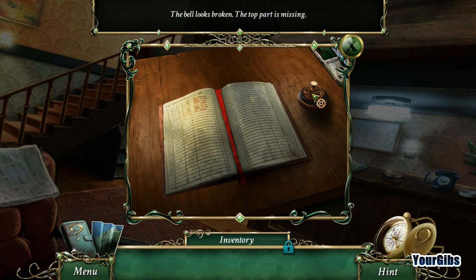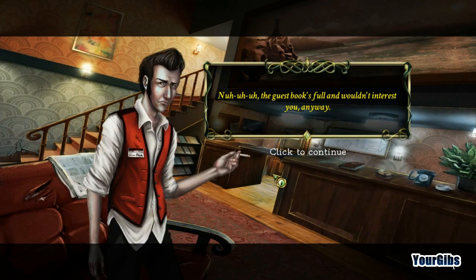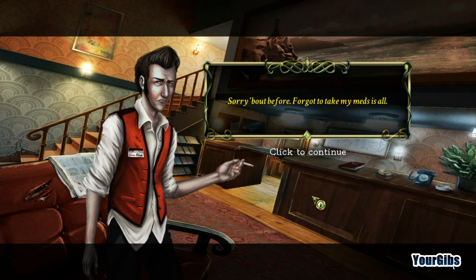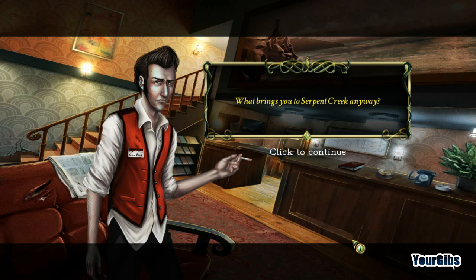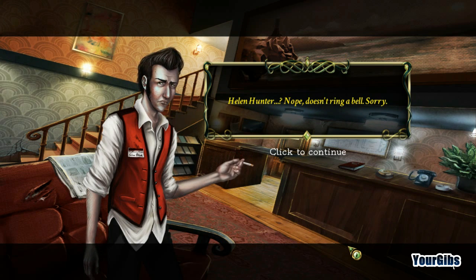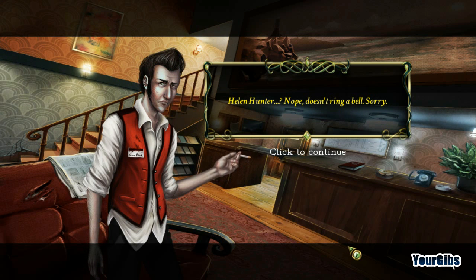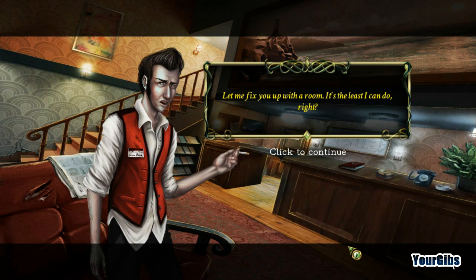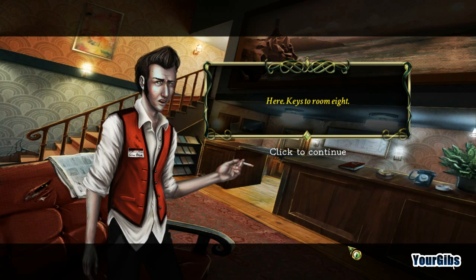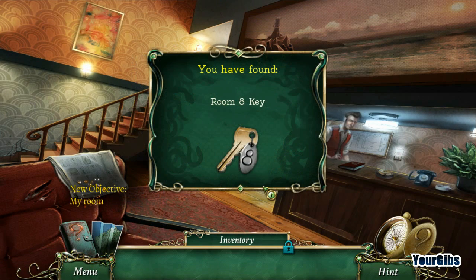The bell is broken, the top part is missing. Guestbook's full. And it wouldn't interest you anyway. Sorry about before. Forgot to take my meds is all. What brings you to Serpent Creek, anyway? You're looking for someone. Helen Hunter. Nope, it doesn't ring a bell. Sorry. Let me fix you up with a room. It's the least I can do, right? Here, keys to room 8. Why, thank you.